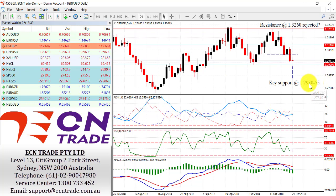towards the key level of 129.30.55, which is the target I've been looking at for some time. A break beneath there would give further scope also to the August lows that come in around 126.5. So this is a key level. So a break of 129.30, I am bearish. Resistance on the day is seen at 130.15 and 130.70.